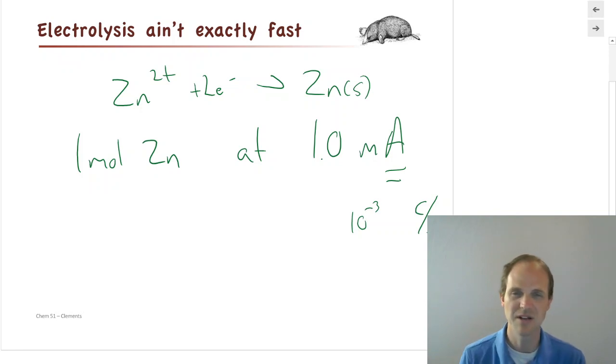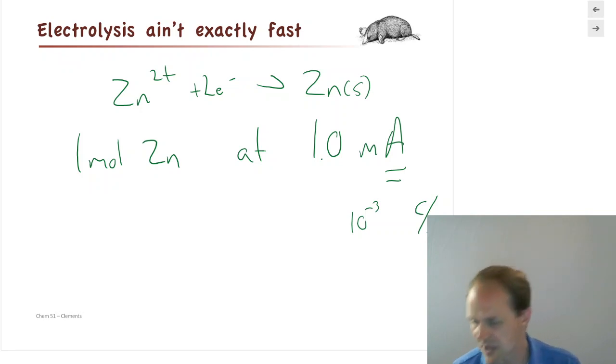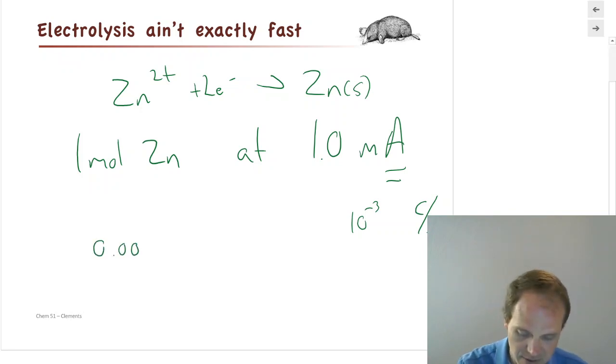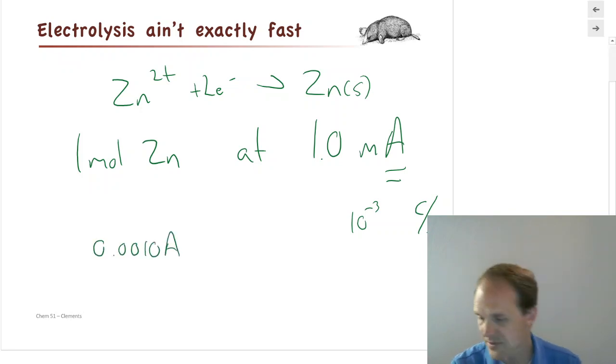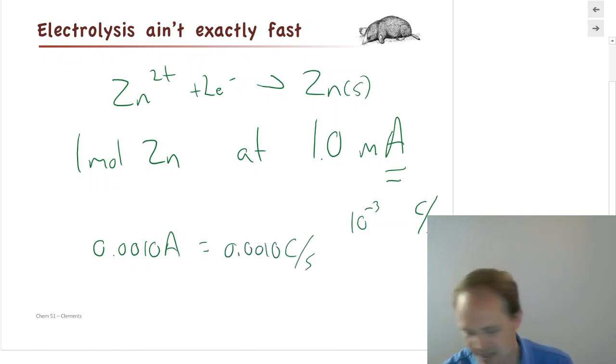Why did I pick that number? That's a reasonable and normal current to come out of a little AA battery if you're running something, a milliamp of current. Pretty common, and you can do that well. So that's going to be 0.0010 amps, or 0.0010 coulombs per second. Okay.